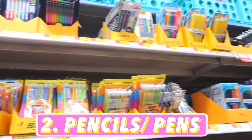The next most important thing for back to school is pens and pencils, and you're using them pretty much all year round. My personal favorite pens are the Sharpie ones, but I've never actually tried the Paper Mate or whatever. I've never tried these before and I kind of want to try just a bunch of black ones because I don't use colored markers at all. But I feel like I want to try these.